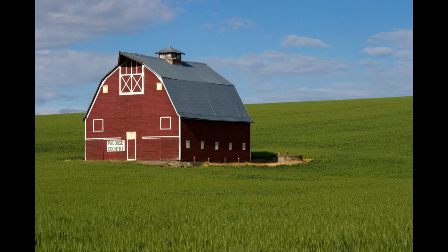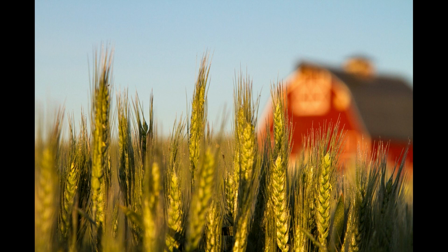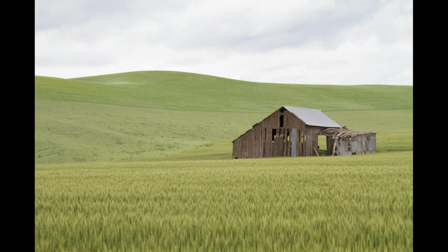You find an interesting subject, a red barn out in the Palouse. Okay, well, how else can I interpret this scene? Getting down and focusing on the wheat instead of the red barn itself. Really focusing on the wheat under sunrise, that nice golden light. And just finding different ways to interpret subjects that all by themselves might not seem all that interesting photographically.